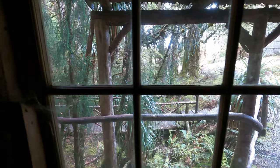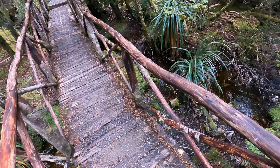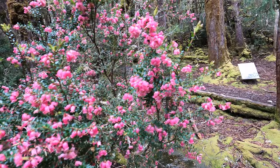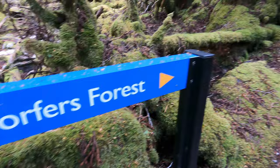Something about a cold bath, very exhilarating. The lady at the reception was saying that there's quite a few orchids out in this walk. Weindorfer's Forest, dominated by King Billy Pine and Myrtle Beech.